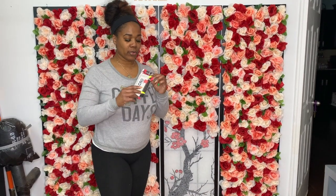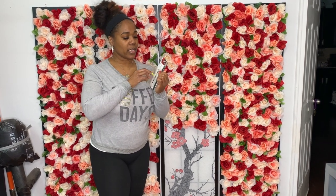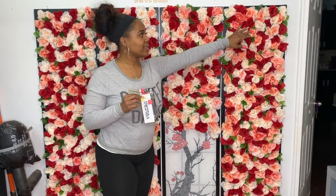I did take some Velcro and I got this off Amazon. I'll leave the link in the bio. It's the heavy duty industrial strength Velcro. It was like $5 and I did attach it to both sides.